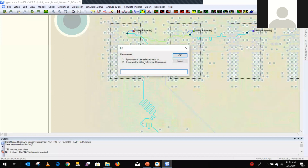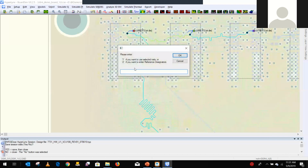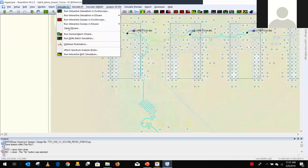Now, if you want to generate this for a selected net, you say 1, okay, and it generates all these scripts, DDR reference file and IBIS file for you. Or if you want to use a reference designator, you can do that. Okay, so I want to use number 2, and what designator do you want? I want U100, for example. Okay, there, done. And after that, you just run the wizard again, right?